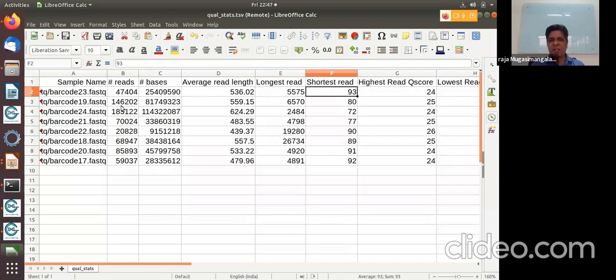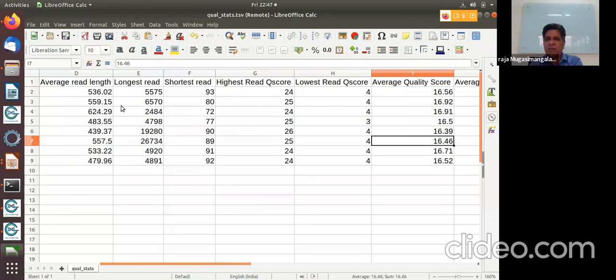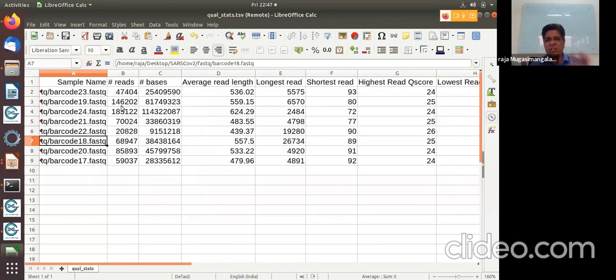What is the shortest? See, these are all nanopore data. You can already see, because in Illumina or MGI, you will never see 5 kb reads. Or forget about 5 kb, 26 kb and all, you can never see. So what is the highest Q score, lowest Q score, average Q score, first base, last base, what is the GC percentage? So almost everything is given. So this makes you now comfortable. Yes, each one of the FASTQ files are good enough for doing analysis.